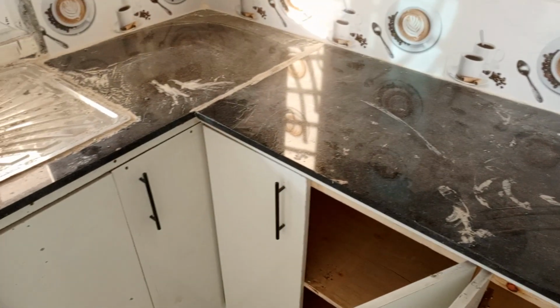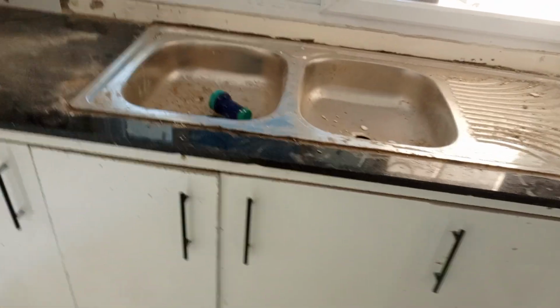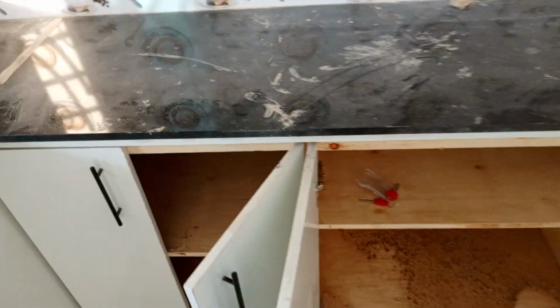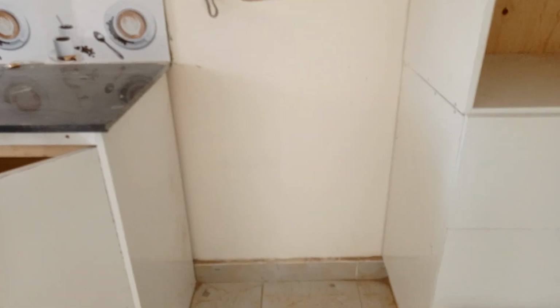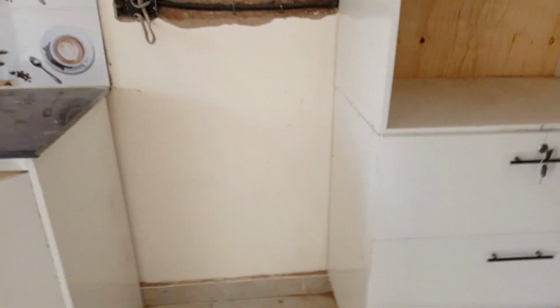This is the granite that we have installed at the upper part. The granite was in 2 pieces. One was running from here up to here, and the second one was used on this part. And then this space left here will be used for our cooker. So the cooker will come and be installed over here.